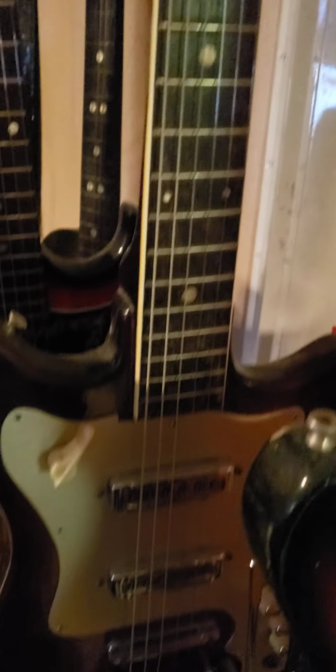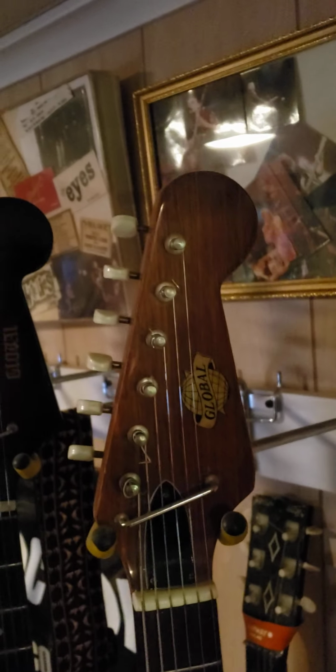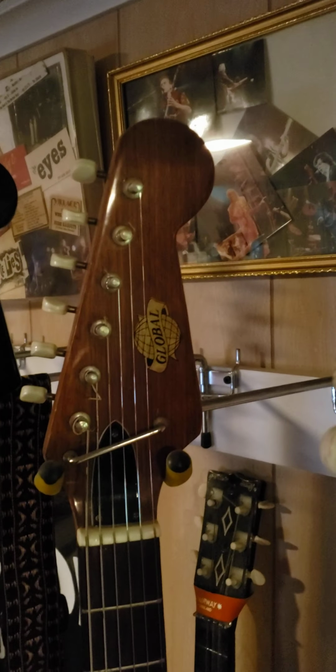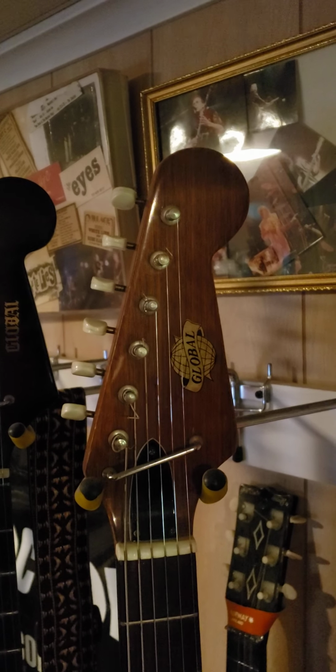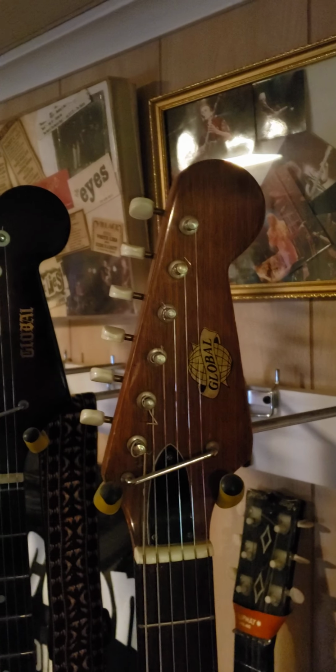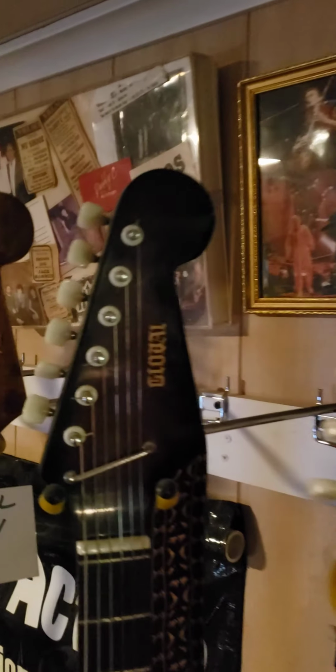Here's another one. I don't know what that is. I forget what maker that was. But same deal, it looks kind of the same as the Audition, but it's rounded. It's not the same. Now we get to a Global. I have a lot of Global guitars. There's an early Global. I say early because it has the Globe logo, but you can see the headstock looks like a Fender. So that's probably not good.